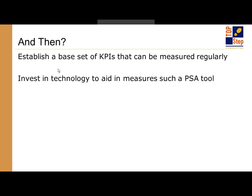So invest in something like a PSA tool, professional services automation tool. There are many quality tools on the market. We specifically focus on NetSuite OpenAir and FinancialForce PSA and modules. There's others out there. You can go back to our webinar in January where we talked about the different options out there in the marketplace. But a PSA tool does enhance your ability to collect information and make the information transparent and more real-time accessible, provided people are compliant with your policies.